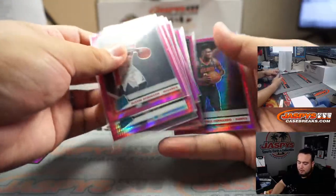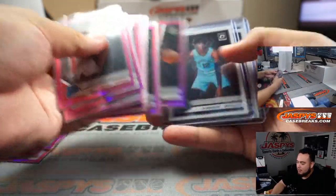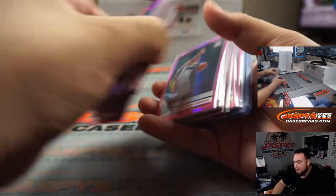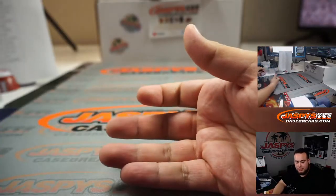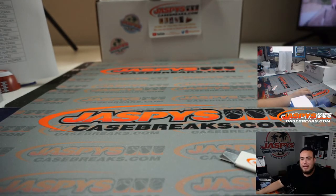All right, there you go, guys. Awesome. Well, this one, that's some nice rookies in here. A couple Jas, a couple Zions. Again, we still have quite a few boxes, I think another 12 more boxes still at least, from the case, guys, so we can run this back. I'll post it up again soon. Appreciate it, JaspysCaseBreaks.com.